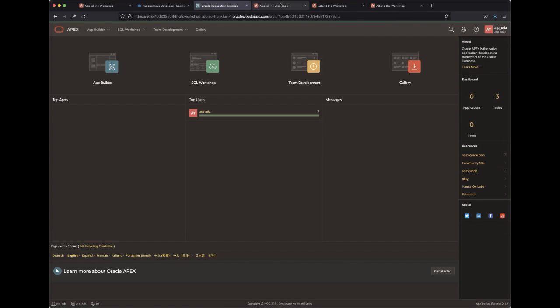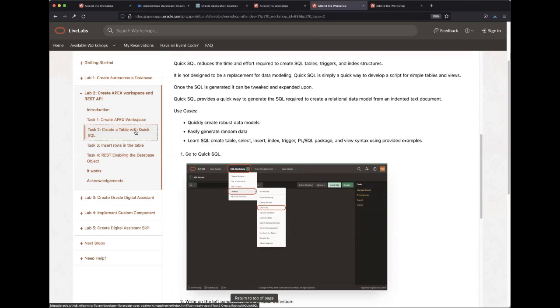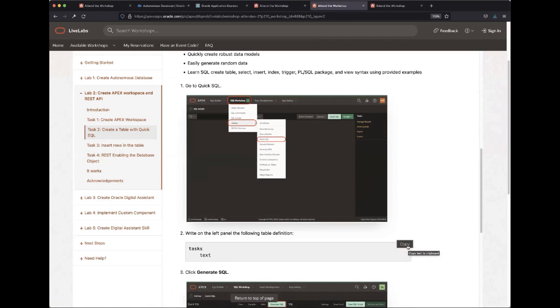And there is an interesting step here. We have already done the creation of APEX in Lab number 2. We can go to one specific case that I want to show you, which is to create a table with Quick SQL. This is an amazing tool because it's going to allow you to create a table, the schema, with just one simple example. With this code that you see here, it's going to create a tasks table with a text inside, which will be one of the columns of tasks. And for that, you have to go to this menu: SQL Workshop, Utilities, and Quick SQL.